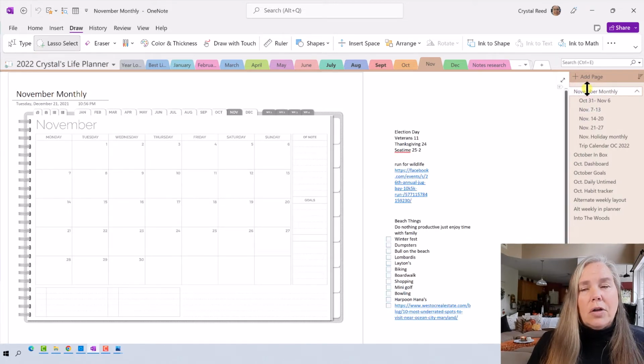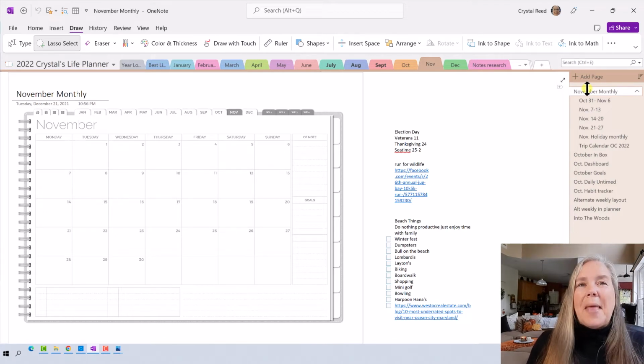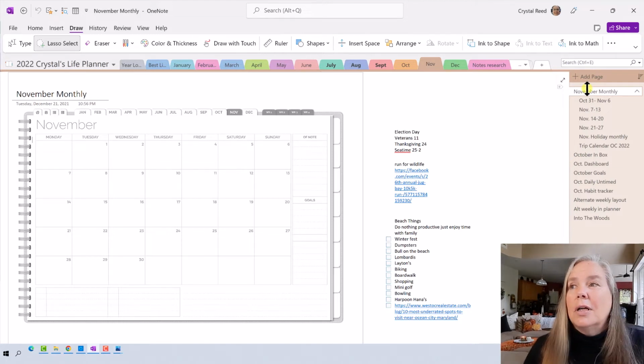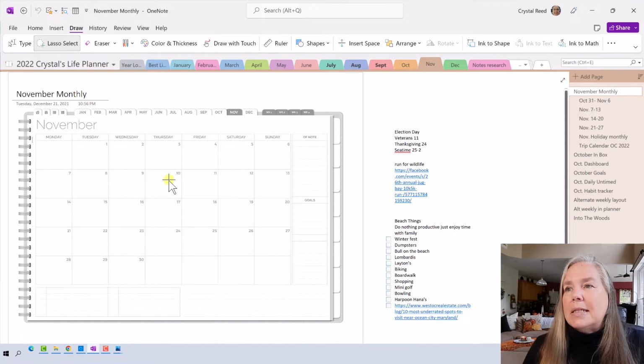I have used it all year, and I had never really used a dated planner before. I liked it, but I'm not sure that I really need the dated functionality. We'll see. I am in that process of figuring out what I want to do for next year. But I have loved her notebooks that she creates. Okay, moving on. Let's get back to this monthly.